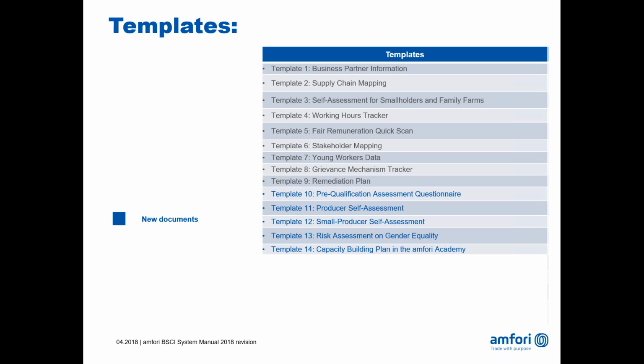And the templates will be the last part of the new system manual, and the same logic that I explained for the annexes will apply to templates. We have made sure that now you and your producers have the possibility to fill in these templates. They are PDF, but they can be filled in. So you have all standalone documents up to template number 9, and then the new ones are the pre-qualification assessment questionnaire.